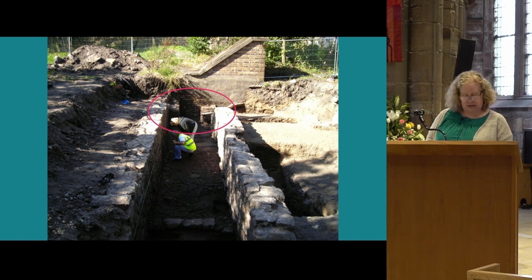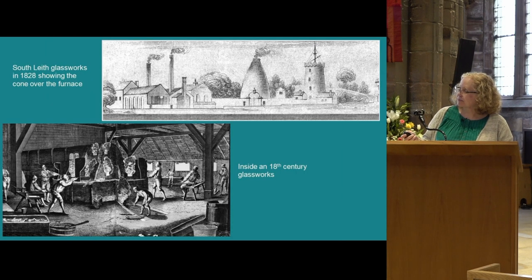And above that siege bench, the roof of the furnace, which would have been some sort of domed roof, would have deflected the heat back down onto those pots containing the molten glass. Now, the furnace would have perhaps contained four pots. A cone-shaped structure over it would have housed the furnace and provided a workshop for the glass blowers, and would have covered over the siege.